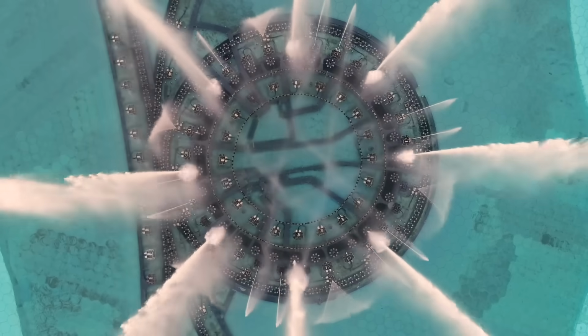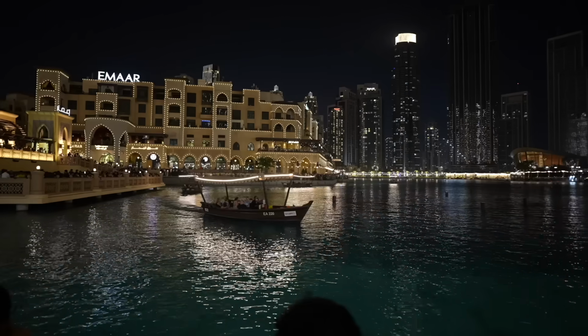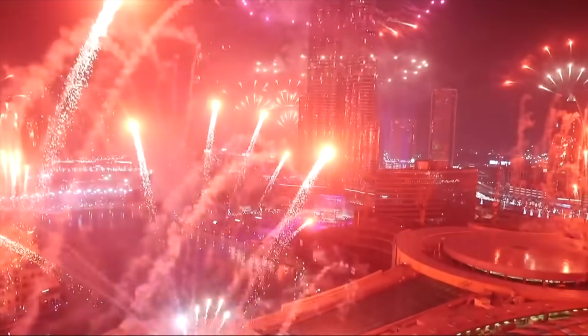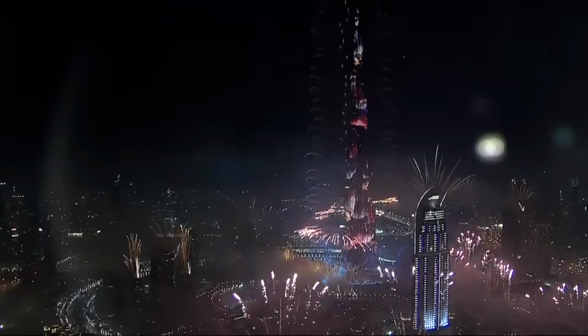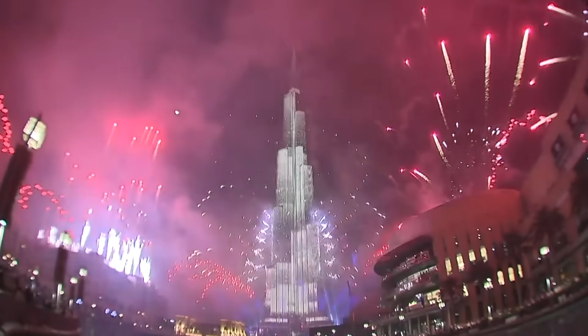The fountains dance every 30 minutes starting at 6 p.m. The Burj lights up in the background and is truly a sight to see. Apparently, this spot is also very cool at New Year's when there are fireworks shooting from the building combined with a truly sensational water show.